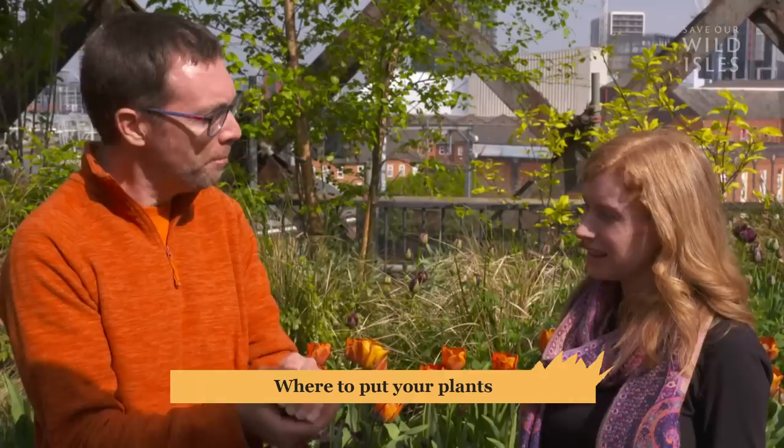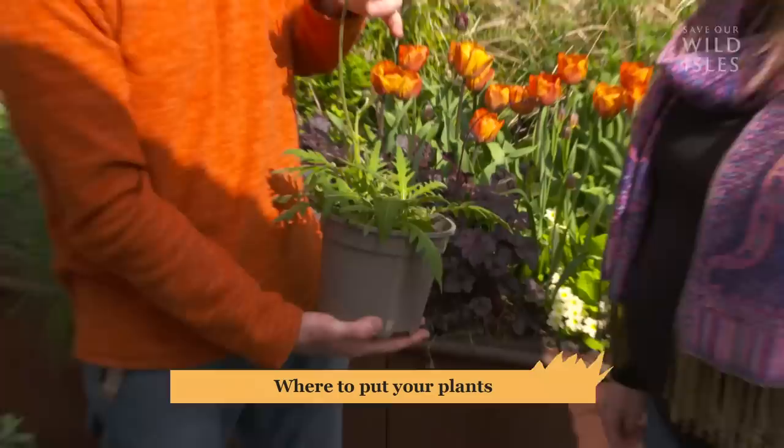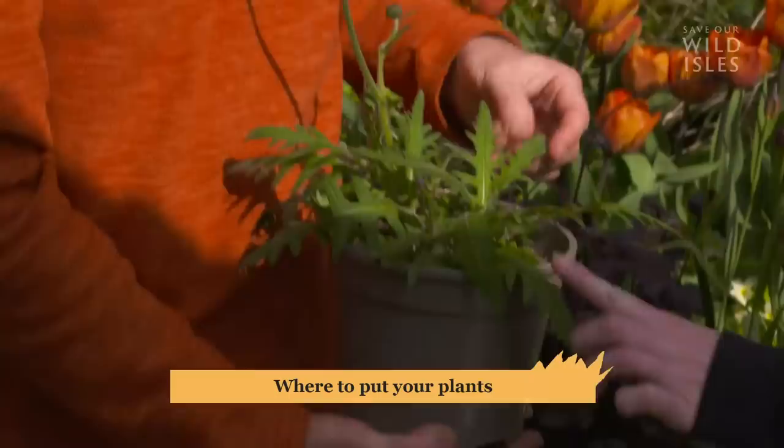And we've got here, I love this one. This is such a gorgeous colour, isn't it? And this will come into multiple heads. Oh yes, there's another one coming along. You can probably recognise it. It looks a bit thistly. It does look thistly, but it's not spiky. It's not. I'm happy to stroke this.